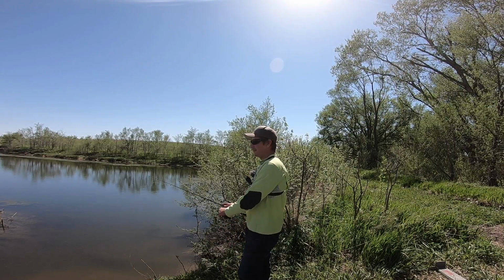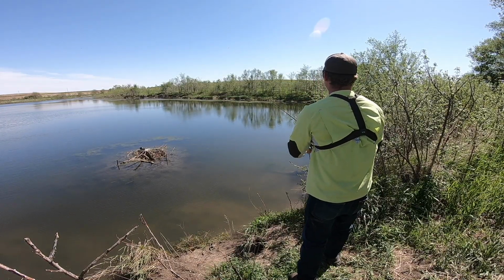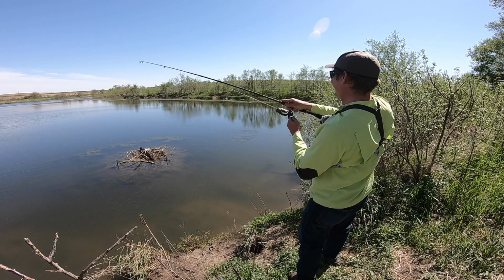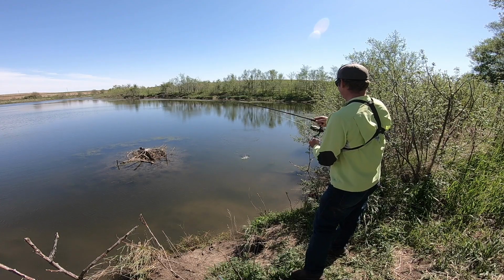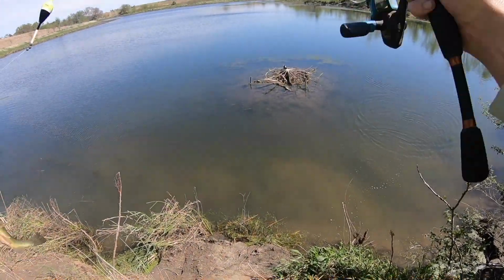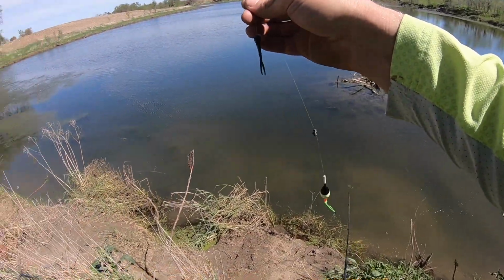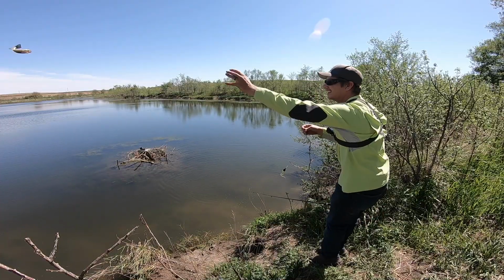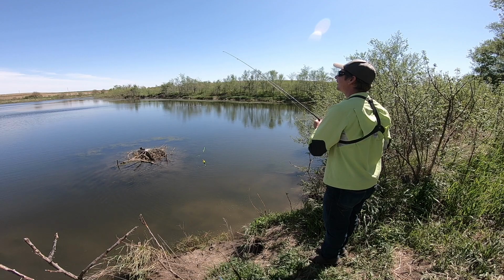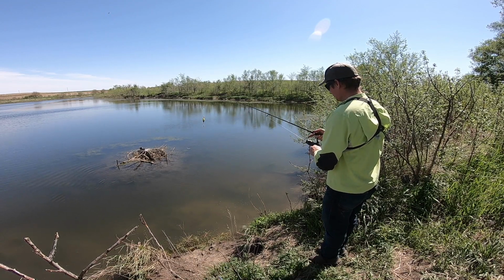But I have to cast back the other direction. There's one. That didn't take long. What is it? Oh, it's a tiny little bass. We're not looking for you, bud. Unless you're like 5 pounds heavier. Cute little guy. Looking for bluegill about as long as you.